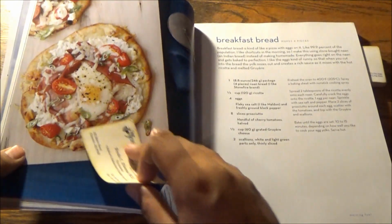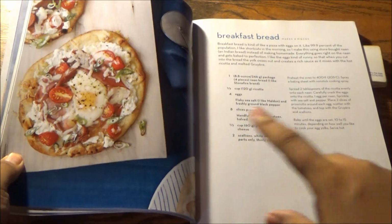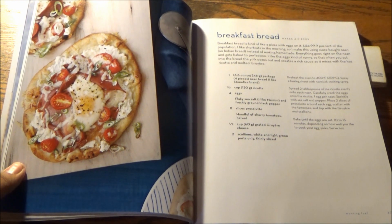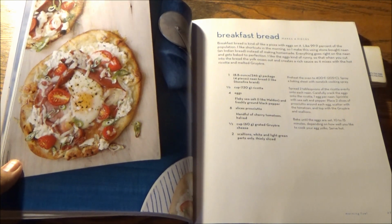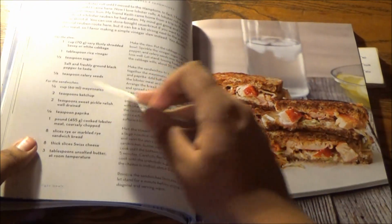Let's get started right away with some morning fuel by way of breakfast bread. That's actually her take on breakfast pizza. Kind of like a pizza with eggs on it. This will make 4 pieces, and if you prefer shortcuts, use store-bought naan instead of making homemade. Next up, light pizza for breakfast.